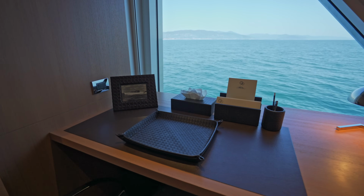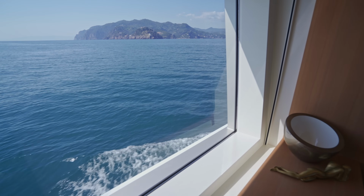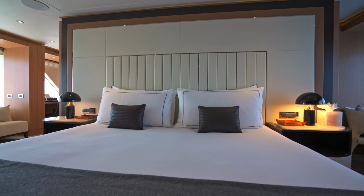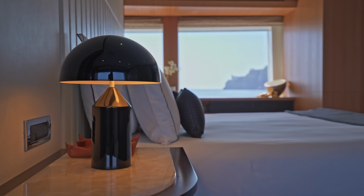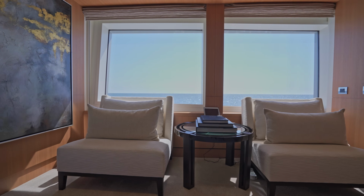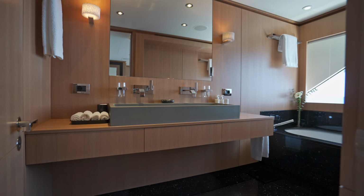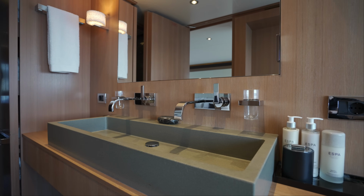This is magnificent, to be able to wake up in the morning and look out and see this. And they've used the full beam because there's no side decks. Correct. This is a full beam master cabin. And again, in this master cabin, you have not only the office and the sofa arrangements, you also have full walk-in wardrobes and fully equipped bathrooms with a tub and a shower. Indeed, indeed.